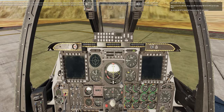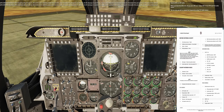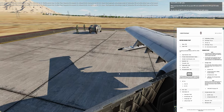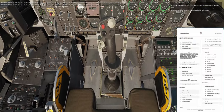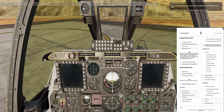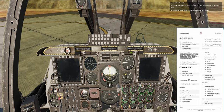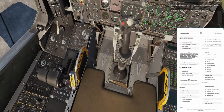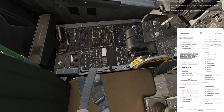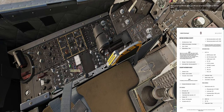Nellis Air Force Base information kilo, time 0115. Wind 028 at 10. Visibility greater than 10 miles. Clear. Temperature 26. Dew point 13. Altimeter 2959. Runways in use 03 left, 21 left. Expect visual approach. Acknowledge receipt of information kilo and advise aircraft type on first contact.